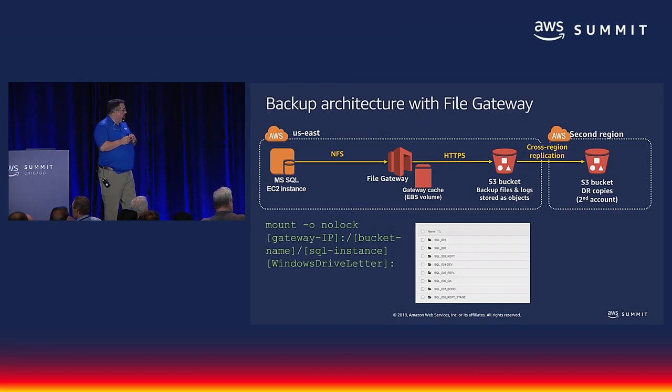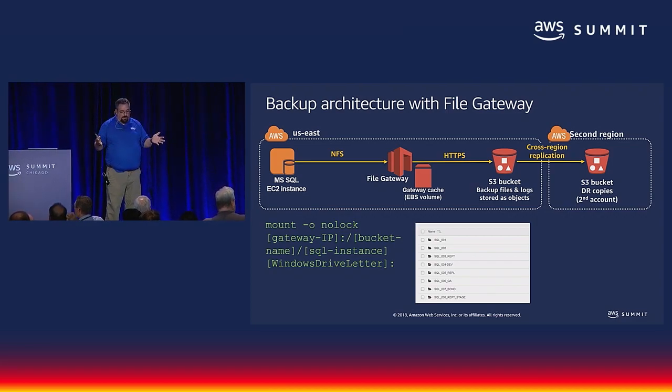So File Gateway became kind of the cornerstone of our architecture here in the cloud. Within our File Gateway, each SQL instance has its own prefix in the bucket, or file path through the gateway. When that SQL server starts up, it runs a mount command that attaches it directly to its path in that gateway. All of its backups are stored in that path. So on every single SQL server that we're running, it appears as a local mapped drive for all of their backups.